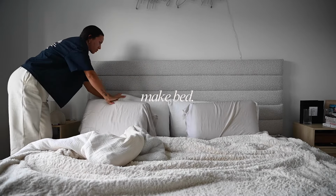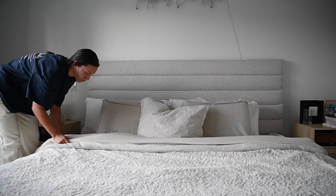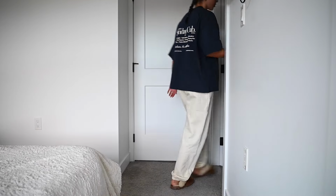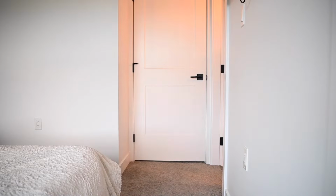The first and by far the easiest habit that you'll find in my entire morning routine is making my bed. It's so quick, takes little to no effort, and kickstarts the day in the best way possible. It's literally the easiest way to feel a sense of accomplishment as soon as you wake up, and research shows that this little task can actually be life-changing.